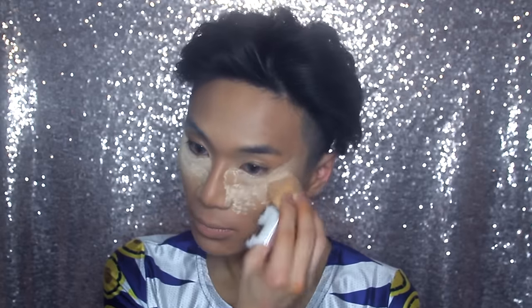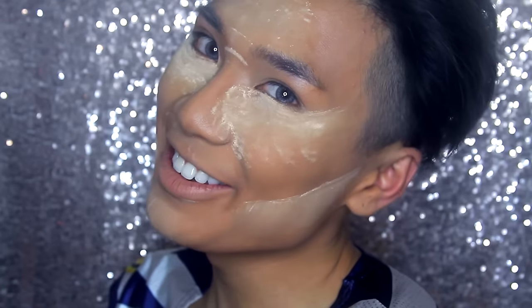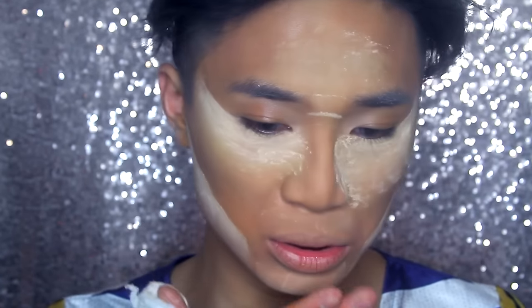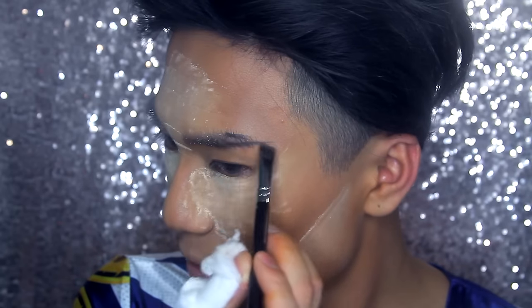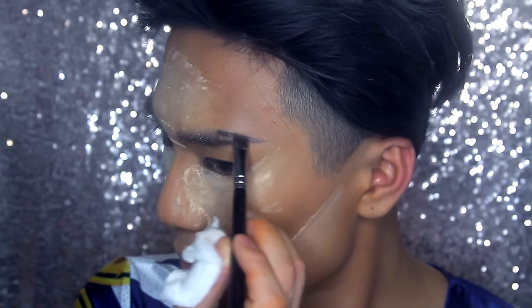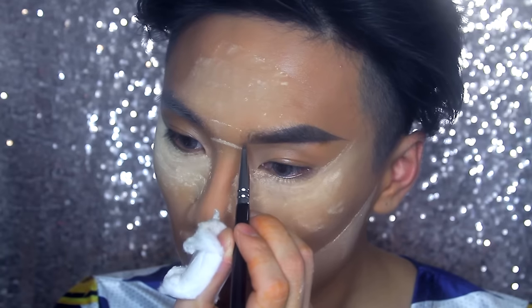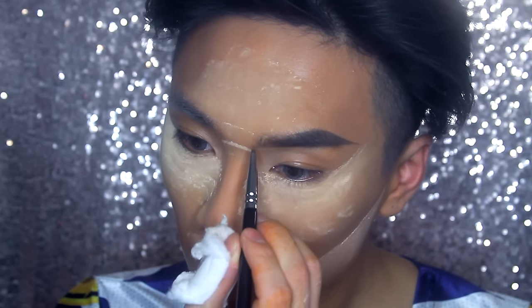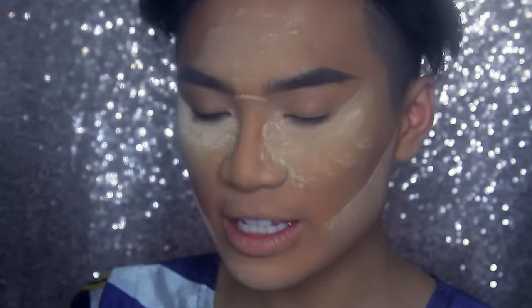I'm gonna do a bit of baking with my Avon loose powder in Fair. I've not baked in a while actually. Now I'm going to be doing my brows. Freedom Dead Brow Pomade in Medium Brown, that's what I'm gonna be using for my brows. So what I'm gonna do now is I'm just gonna conceal with my OCC Skin Conceal in Y1 to snatch them brows.